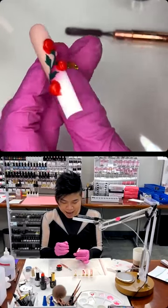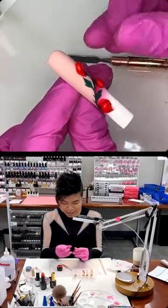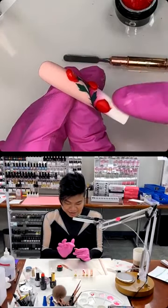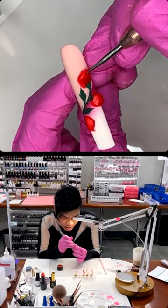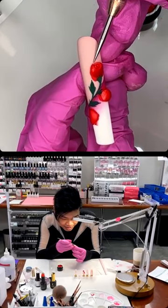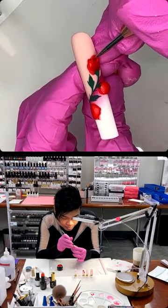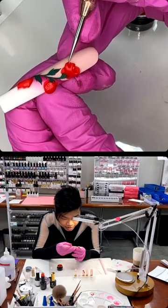Okay, so I'm ready to design now. I'm going to take my fingers and plush this in. Just tap, tap, tap. Tap here too. Okay. Now, I'm going to scoop this. So I'm going to take the engraver and dig a little hole right here. And this finger, a little more in here.